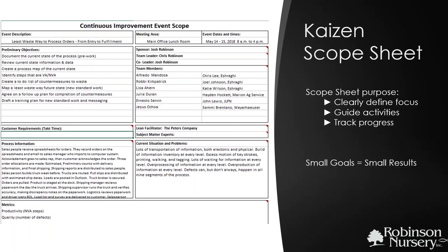While preparing for a Kaizen, we always create a continuous improvement scope sheet. Defining the scope of your project is critical to your success. Scope sheets allow the team to maintain their focus, guide their activities, and track their progress. Here you will see an example of a scope sheet that was put together for a process mapping Kaizen at Robinson Nursery. The scope of this event was to find the least waste way to process orders from entry to fulfillment. A scope sheet includes the event description, location, and time.